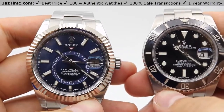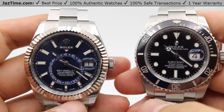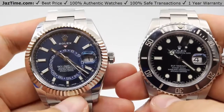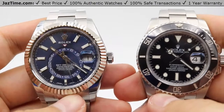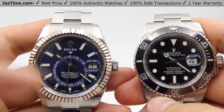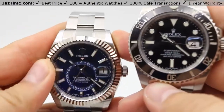Okay. So let's go ahead and talk about the bezels now. So different style bezels for the Sky Dweller. We're looking at a fluted bidirectional rotatable Rolex Ring Command bezel. And what is meant by the command bezel is that you can actually rotate the bezel into 4 different positions, as I'll show you here.